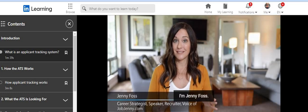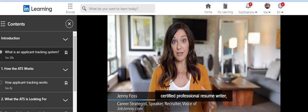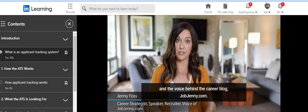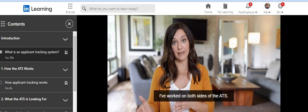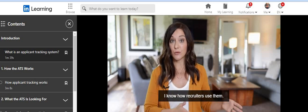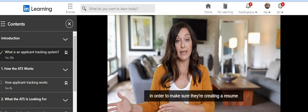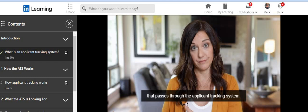I'm Jenny Foss. I'm a job search strategist, recruiter, certified professional resume writer, and the voice behind the career blog, jobjenny.com. I've worked on both sides of the ATS. I know how recruiters use them, and I also understand what job seekers need to do in order to make sure they're creating a resume that passes through the applicant tracking system.